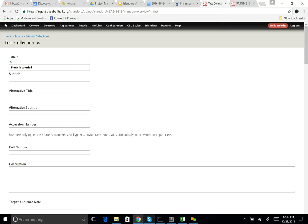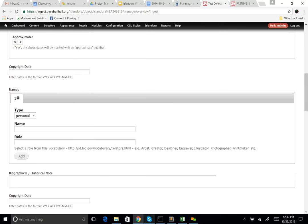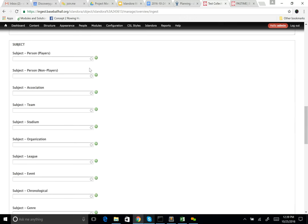I'm just going to enter a title. That's the only mandatory data. We can set up validation for anything that you want. And I'm going to scroll down to take a look at the subject section of this. Now you'll see the little circle on the right-hand side of these, and that indicates that these are connected to autofills. That means if I start typing, this is going to look at the vocabularies that are connected to this.